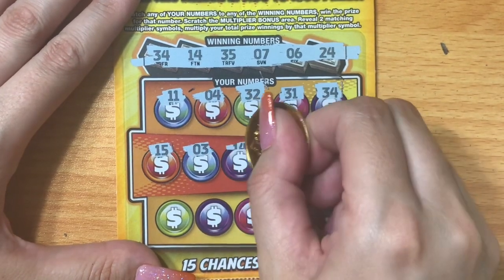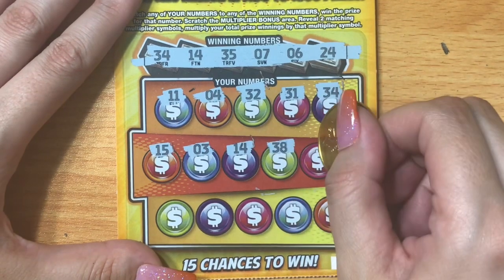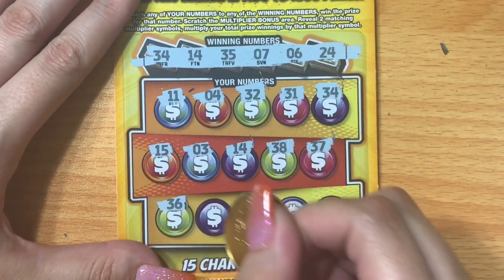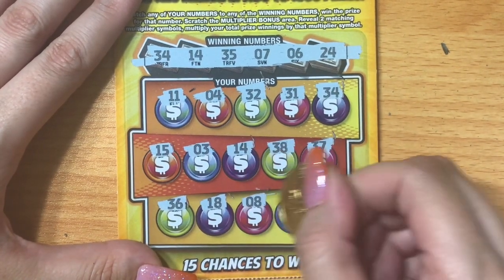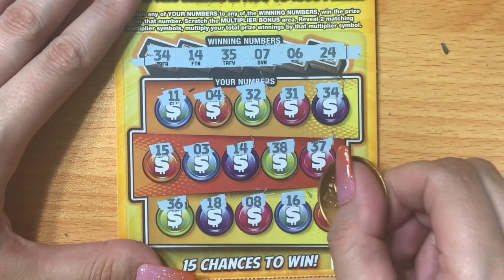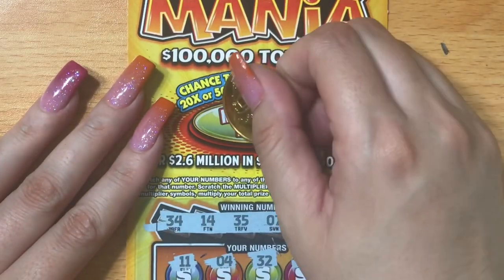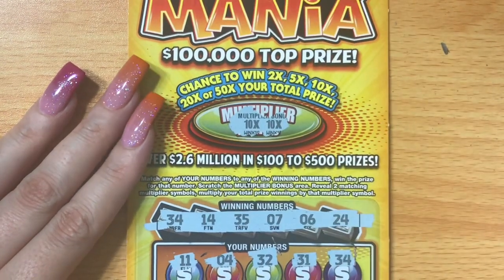Let's see if we can match any more. 14, we've got two matching numbers. Can we get three? Oh, 18 was on the last ticket. All right, so two matching numbers. Let's see if we've got a 2X or maybe something better. Oh my God, it's a 10X, you guys.